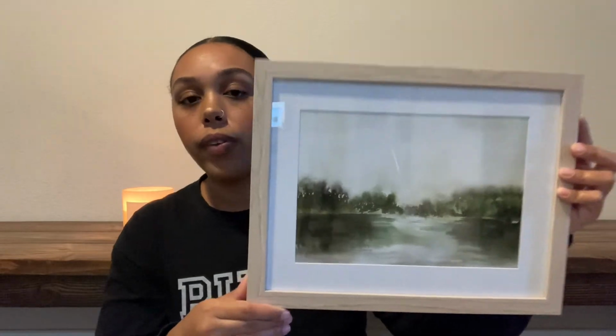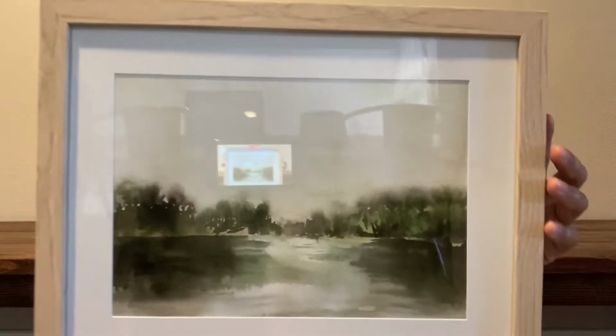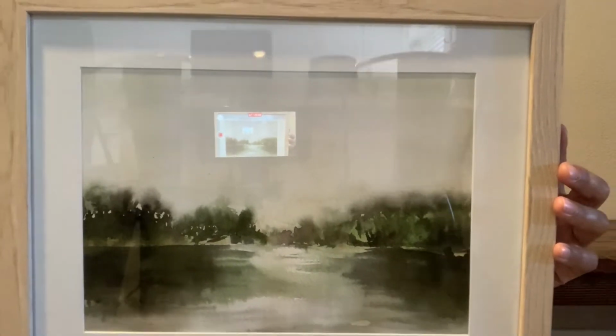All right, so the next last two items that I picked up from Hobby Lobby are two picture frames. I have been really into the whole landscape paintings. So I picked up this one, and I love, love, love how beautiful the frame is around it. It's that lighter wood color, that kind of bleached look effect. And I love the photo that's inside. It's such a beautiful, serene landscape, and I think it's very calming and is exactly what I'm trying to achieve in my new decor.